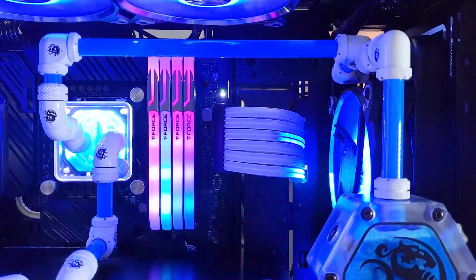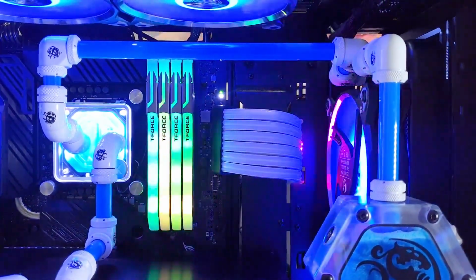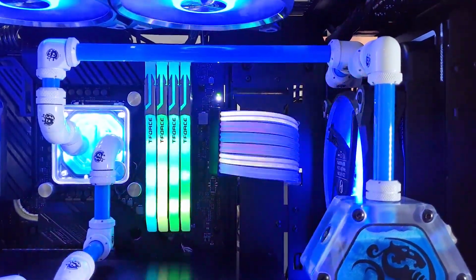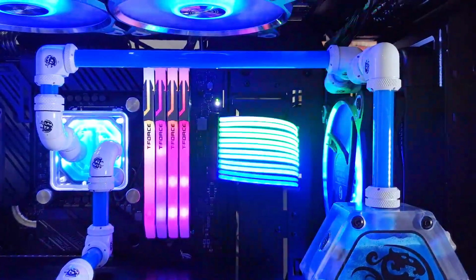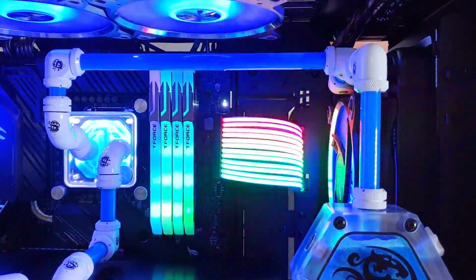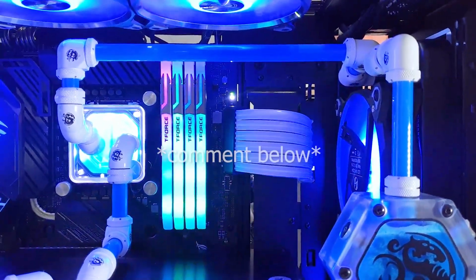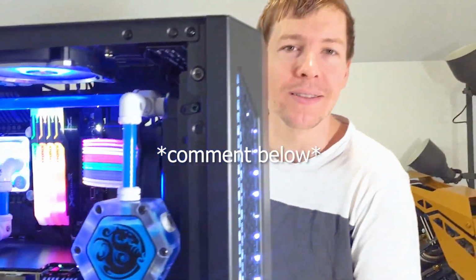Kind of reminds me of like when music's playing, you know, the... Oh, yeah. Yeah, that one's just crazy. Wow. That one's a bit slow. That one's got to be your favourite, yeah, right? That's my favourite. So how do you feel about RGB cables, or do you like normal ones, normal sleeved cables?